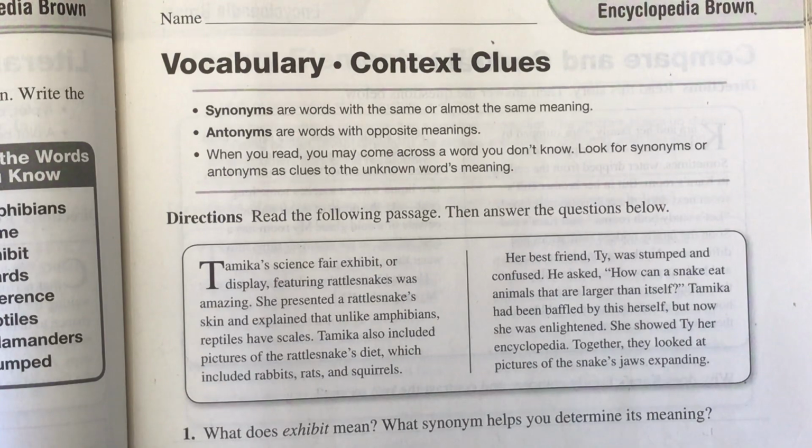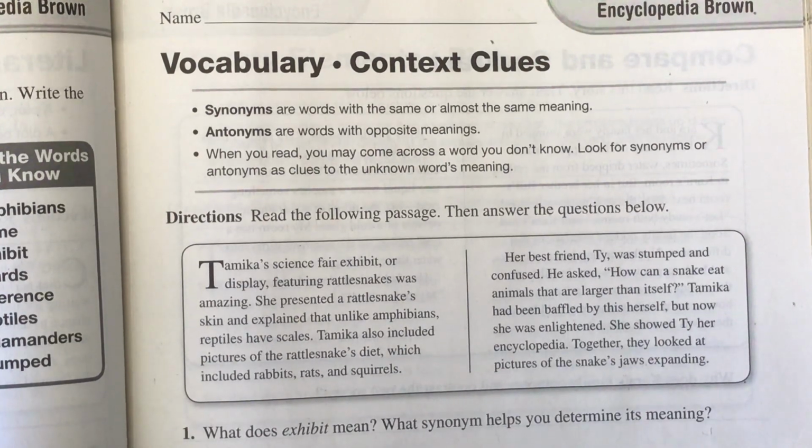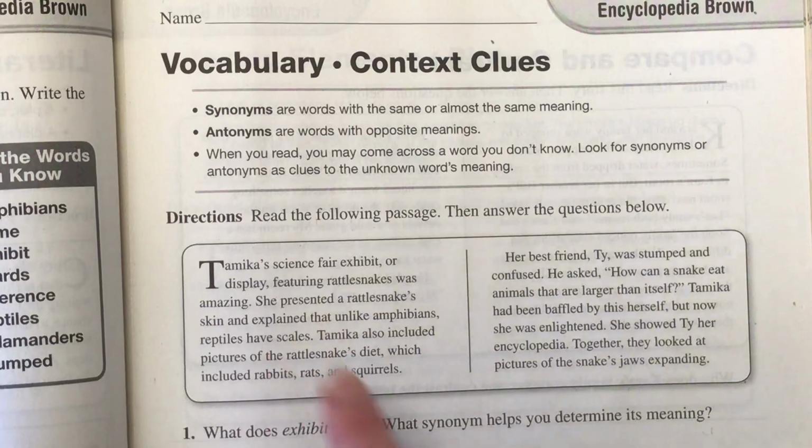Sometimes when you read, you come to words that you don't know the meaning of, but very often the author will give you some clues, and that's what we're going to work on now, is context clues. So let's read the story.